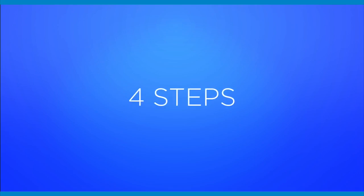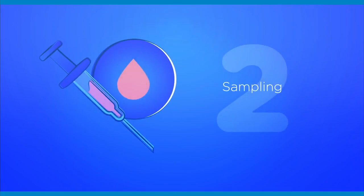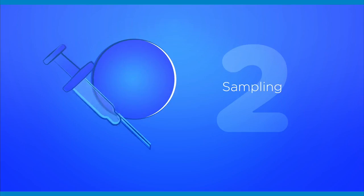The PGD test consists of 4 easy steps. The couple's genetic risk will be assessed by a doctor. A blood and saliva sample will be taken from the prospective parents and other family members if necessary. For each couple, a customized diagnostic test will be developed.